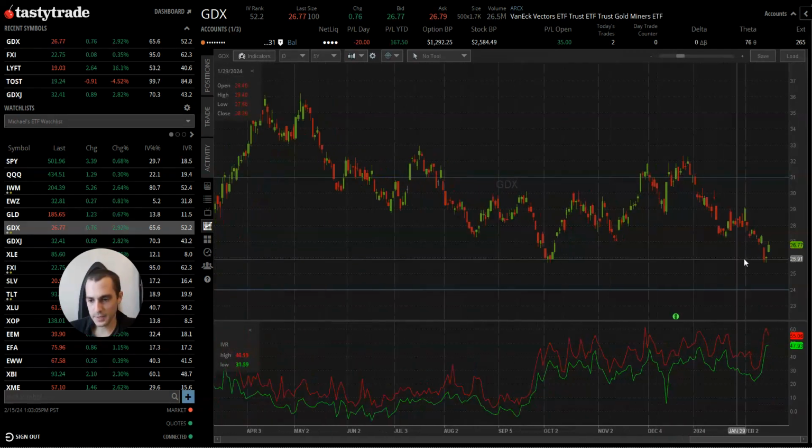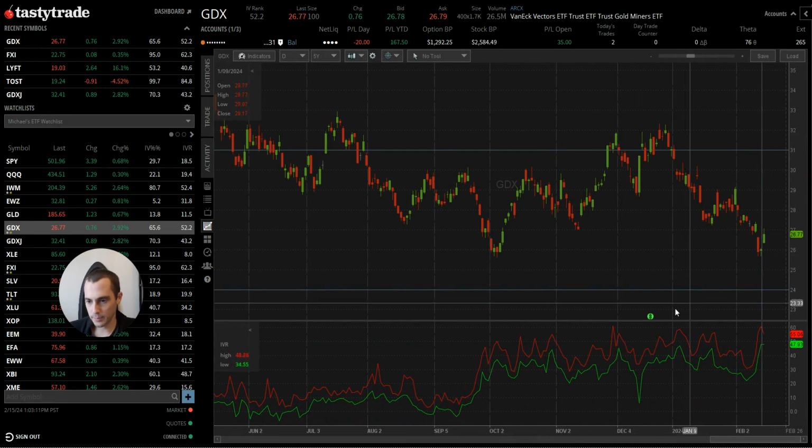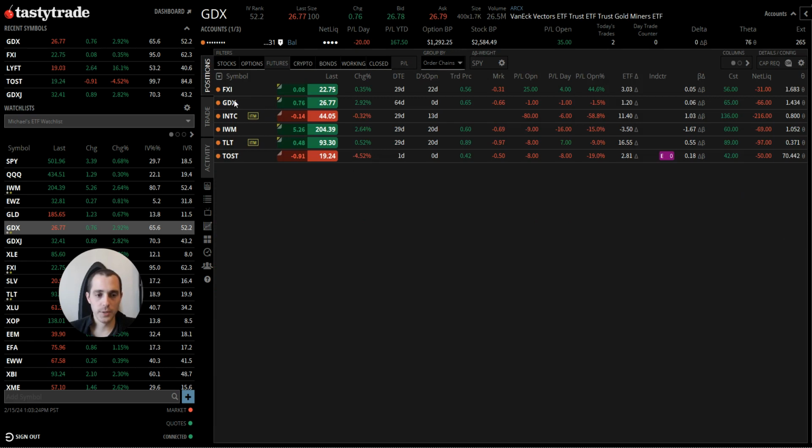And then I like to put on this time level so I know exactly visually when I place the trade. So I gave myself what I think is a decent amount of room to the upside. So let's just see how things go. I am getting more and more into futures, so I probably will be trading futures, not just these ETFs.